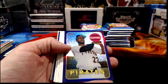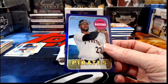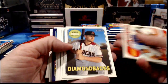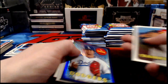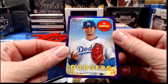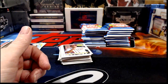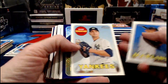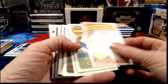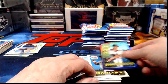Oh, I guess we didn't hit it in the first half of the break, because we're hitting it right now. Andrew McCutchen, Pirates. So we're going to find a whole bunch of these chrome parallels, and they're all going to be purple bordered, and none are going to be numbered. But that looks like we are, in fact, in our hot box. Yu Darvish, Dodgers. Also for the Dodgers, Maeda, I can't say his name, Kenta. For the Diamondbacks, Zack Greinke.